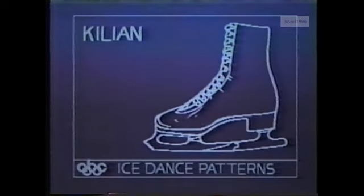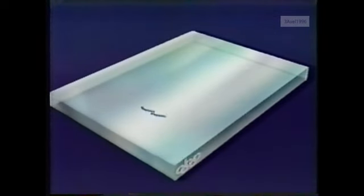But let's take a look at the pattern of the Kilian again. This pattern is as it's laid down in the rule book. In actuality, the ice pattern is a little more elongated. Right there, the cross Choctaw that we see. And that's the pattern right there, a half a circle. It's repeated to create the full circle. Now, this appears just somewhat more circular than we see on the actual ice.